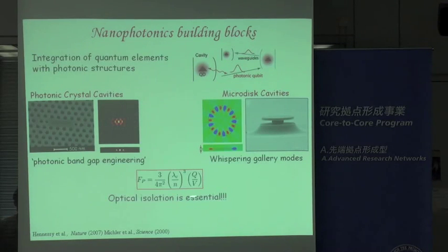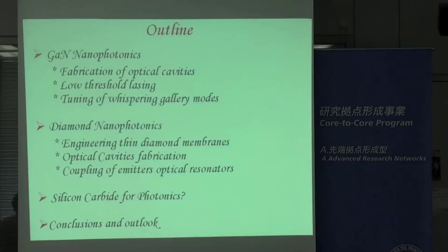As I said, optical isolation is really, really important. And of course, what I want to do in particular is extend this to a new range of materials like diamond and gallium nitride. So that's what I'm going to talk about today. I will show you our efforts in fabricating gallium nitride devices, particularly low threshold lasers, and I will show you how we can tune some of these resonators.